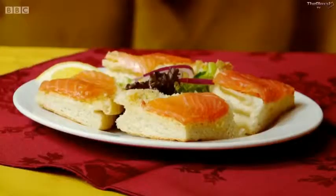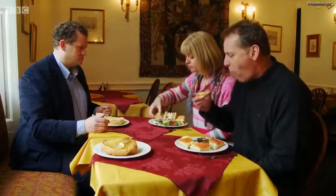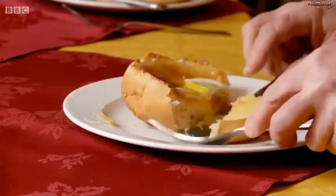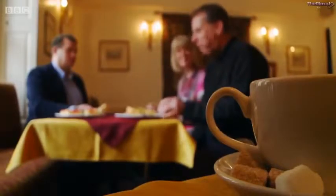The bakery serves this unique, light and delicate bread with a range of sweet or savoury toppings. Delicious. With a celebrated and unique Somerset recipe to add to Fiona's portfolio, it's time we return to the house hunt.